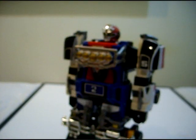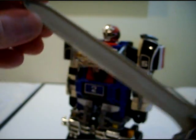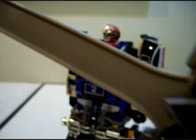The Turbo Megazord comes with 2 accessories. It comes with the Turbo Megazord Saber. It's kind of weird how they interchange Saber and Sword with each other.